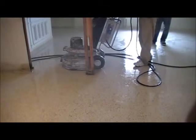The sealer goes into the floor to protect your investment, but doesn't go on top of the floor where it can scratch up. We're able to give this kind of a shine and not have any topical finish on the floor.